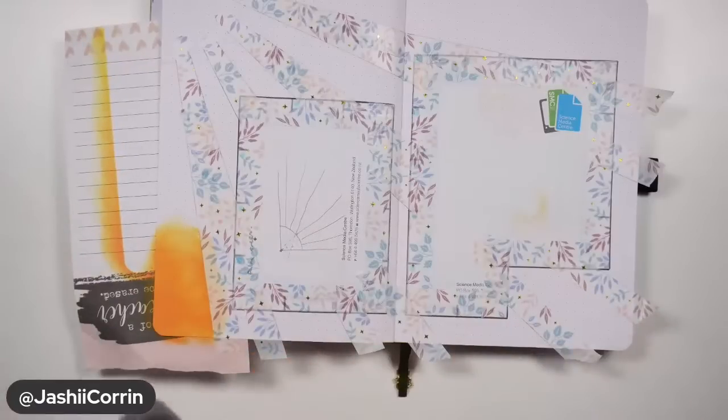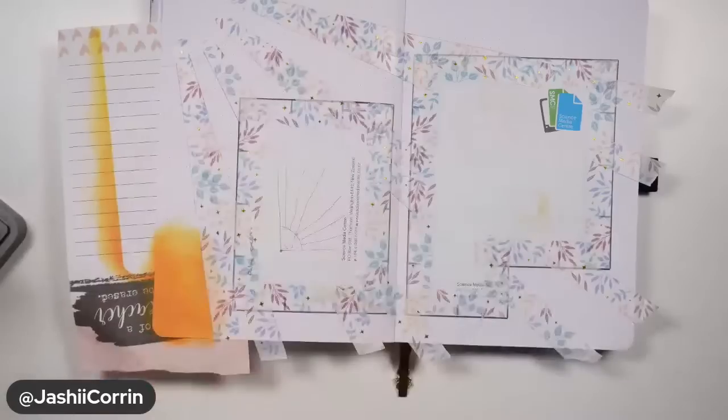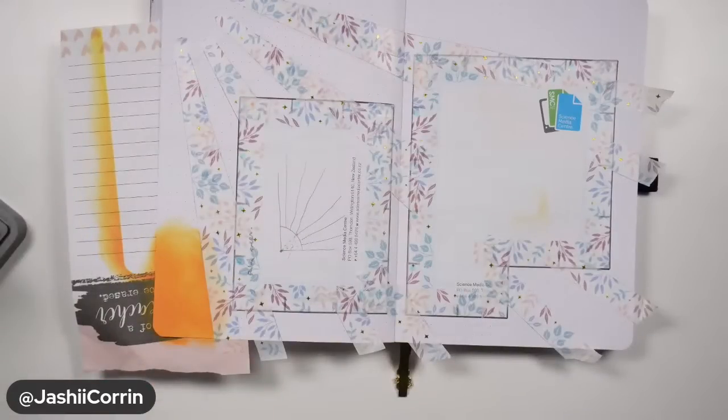Okay. Oopsie. I didn't actually pull that piece up and I'm going to need to do that because that's not where it should be. There we go. Ooh, disaster averted.